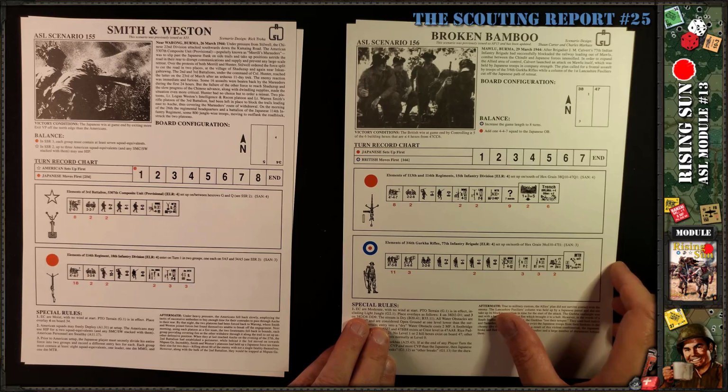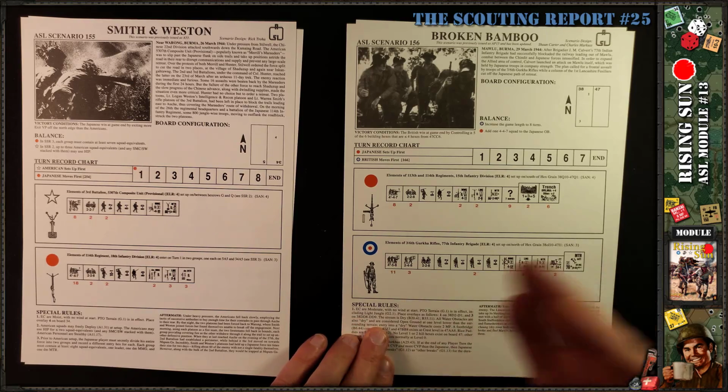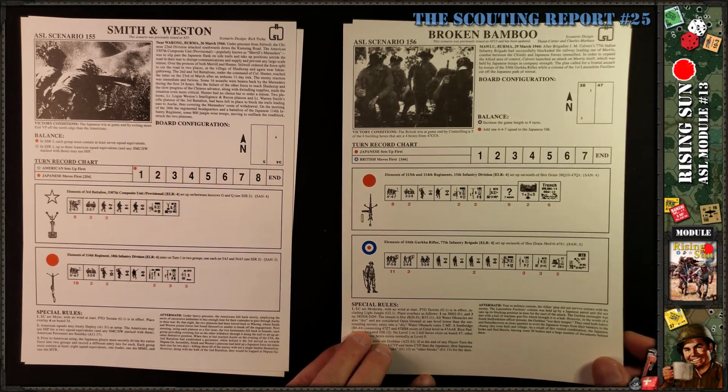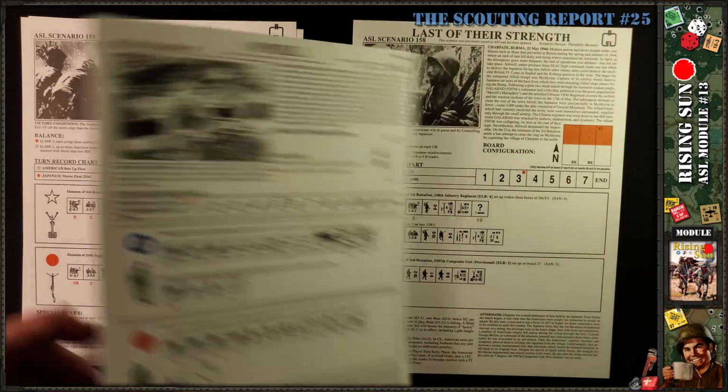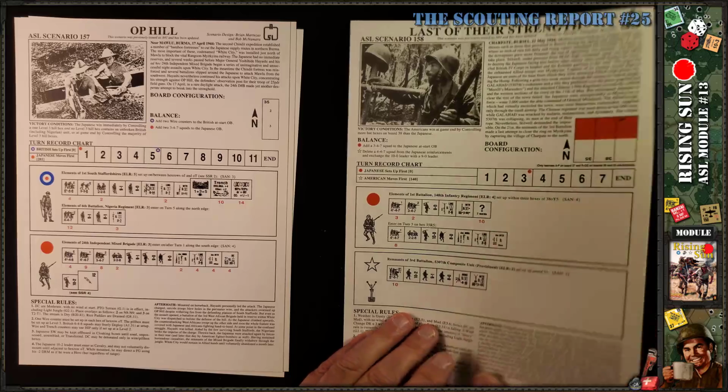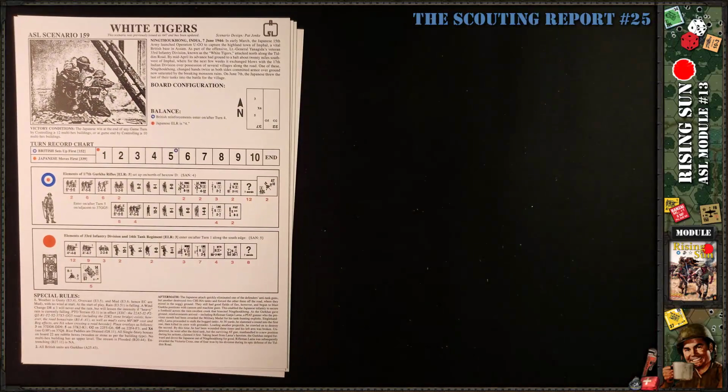They've either been updated for balance, slightly for balance, maybe not all of them. Some of them have been updated for balance and/or errata, and I'm not sure which ones. Broken Bamboo, Uphill, Last of Their Strength, White Tigers. There's more. There's plenty more.